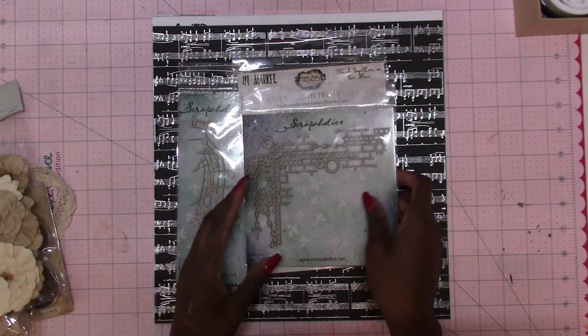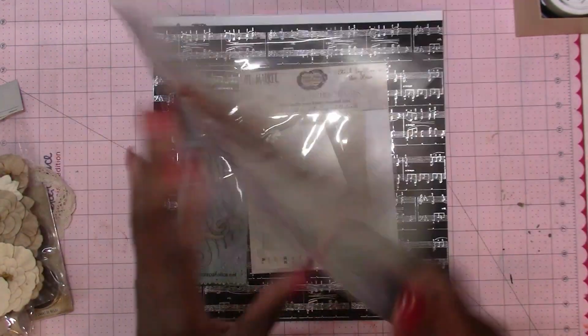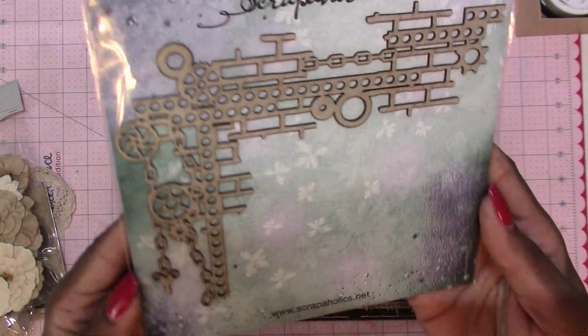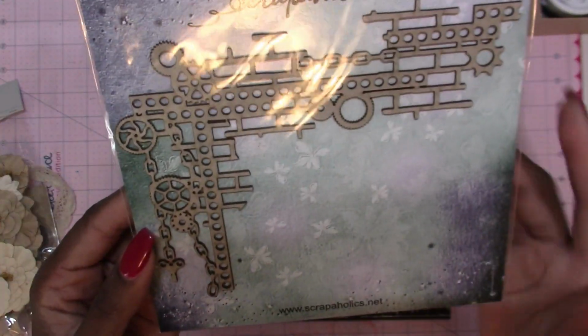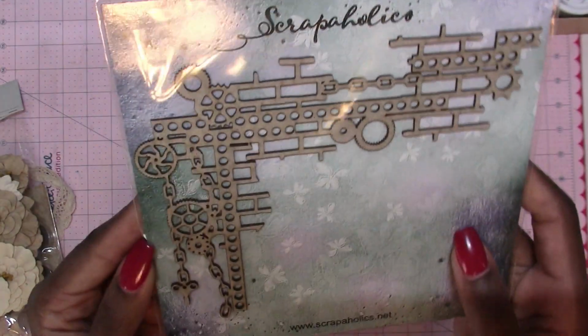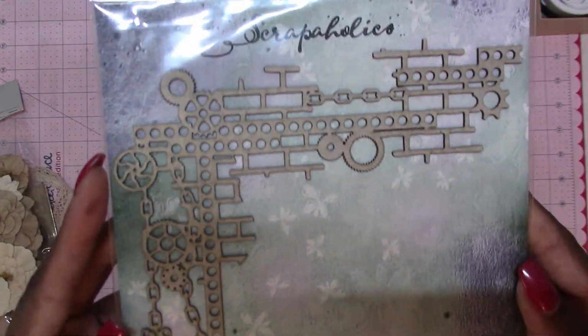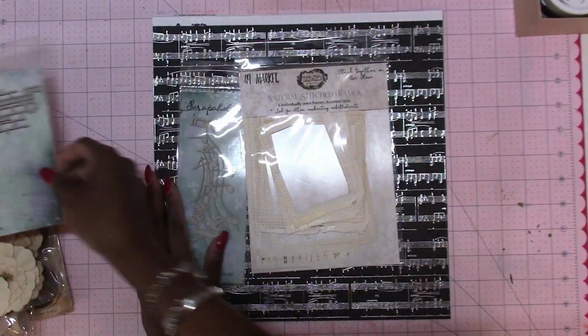We've also got some chipboard. Always have to have chipboard. So we've got this. This is a Junkyard Corner, and this is from Scrapaholics. I really like this. It's kind of steampunkish, kind of grungy type. Can you imagine just having that embossed in like a matte black, or just inking that with some browns and blacks and giving it a nice little rusty look?